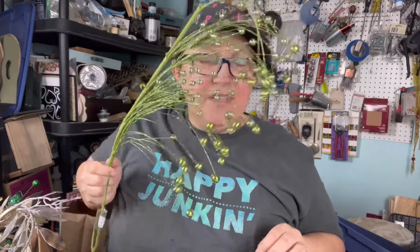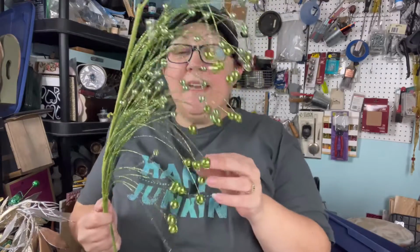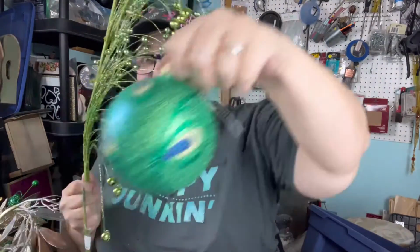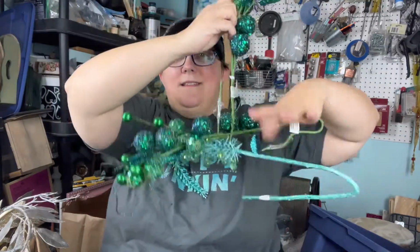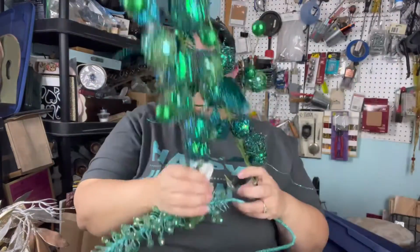Ooh. Another spray. I went with these colors like you wouldn't believe. They had an end cap full of displays that were in the greens and the blues, like the peacock colors. And I just went nuts. This is totally me. If I wasn't married to an uber traditional Christmas guy, this would be my Christmas. Turquoises and purples and, oh my gosh.